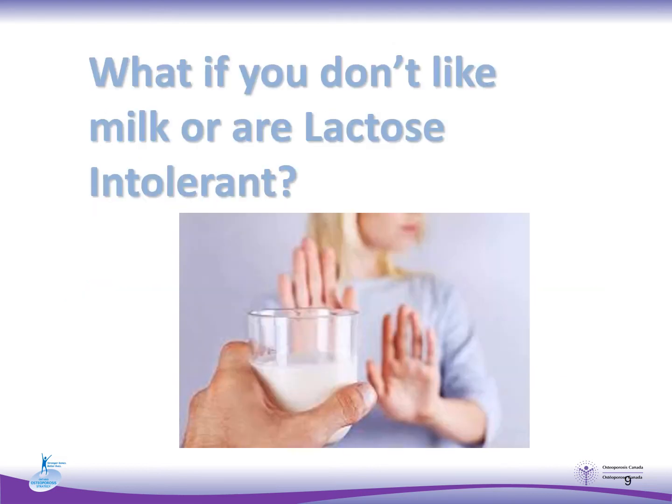People simply don't like milk and refuse to drink it. Other people have difficulty tolerating lactose, which is the natural sugar found in milk and what most people know of as lactose intolerant. If you are one of these people, the good news is that you can still meet your calcium needs without relying solely on dairy.